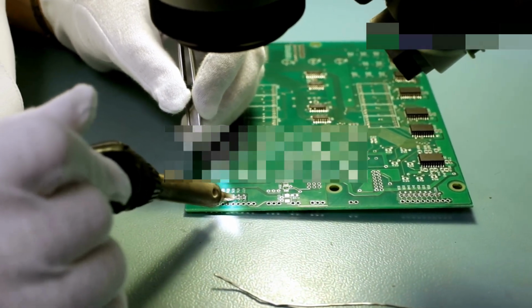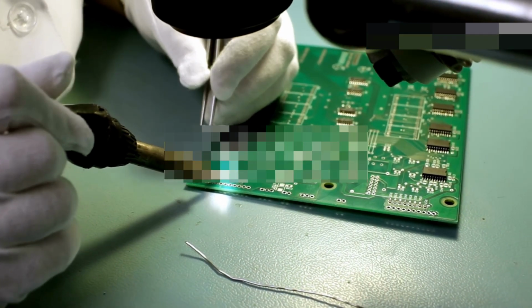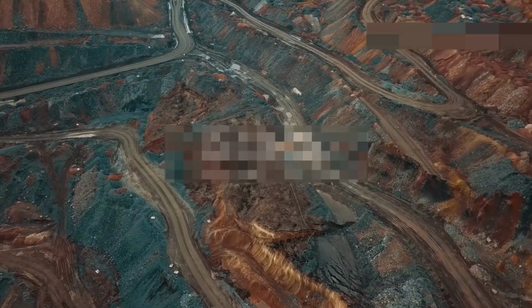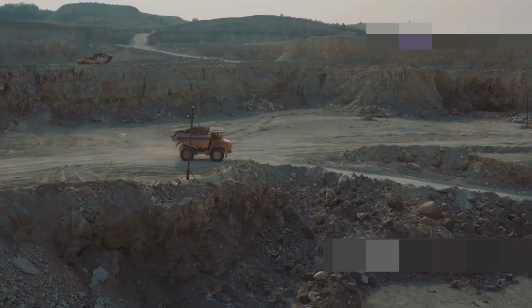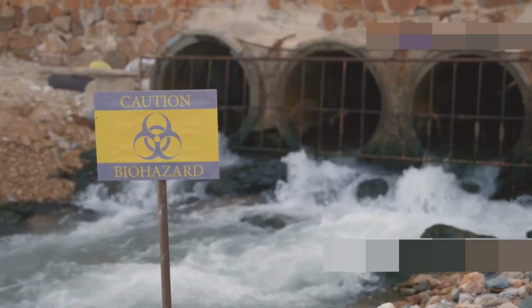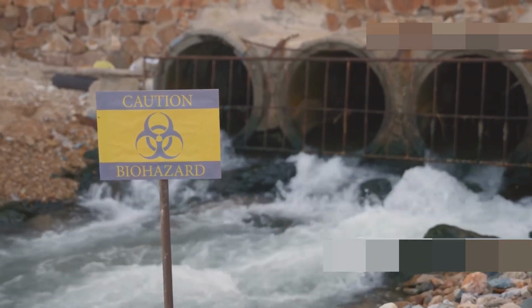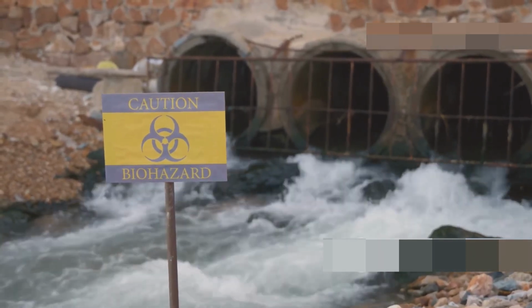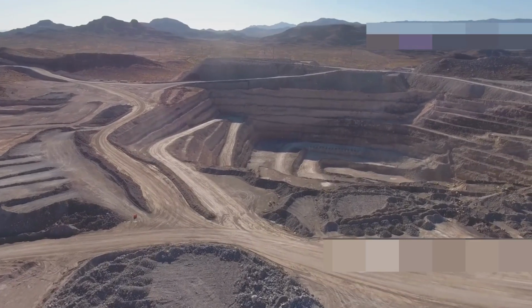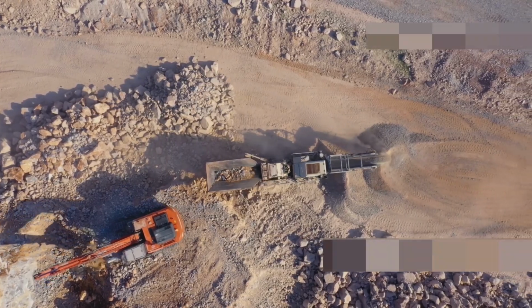Recovering gold from e-waste isn't just a cool science experiment. It's incredibly important for our planet. Traditional gold mining is one of the most destructive industries in the world. To get just a few grams of gold, mining companies have to move and process tons of rock and soil. This often involves using toxic chemicals like cyanide and mercury, which can leak into rivers and contaminate ecosystems for generations. It also creates giant scars on the landscape and releases a huge amount of carbon dioxide. It's a messy, dirty business with a big environmental price tag.